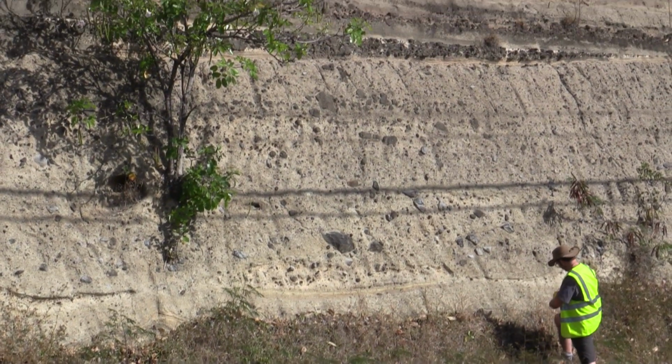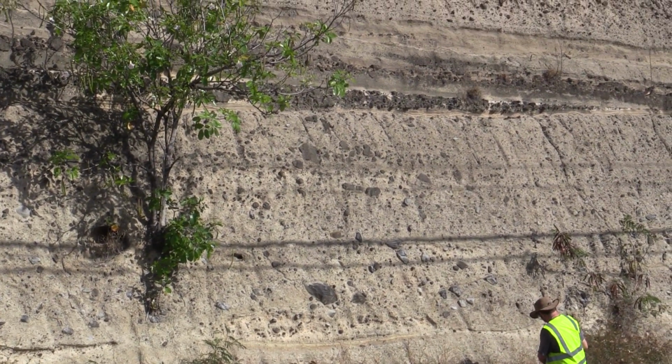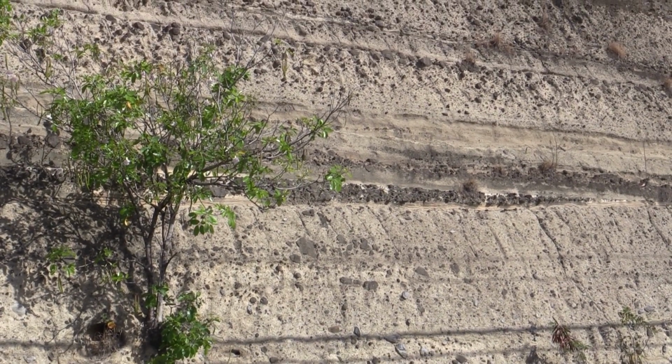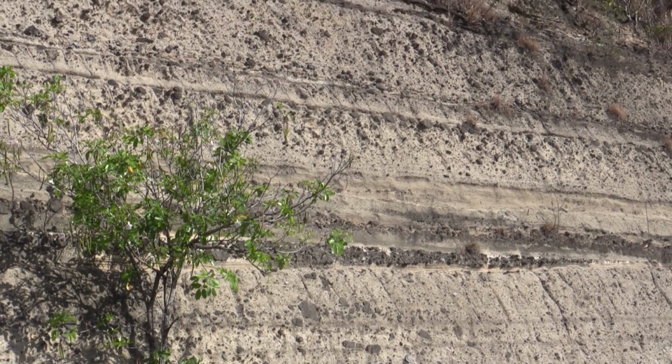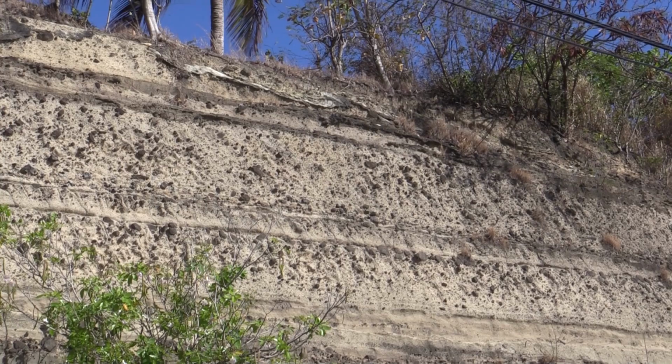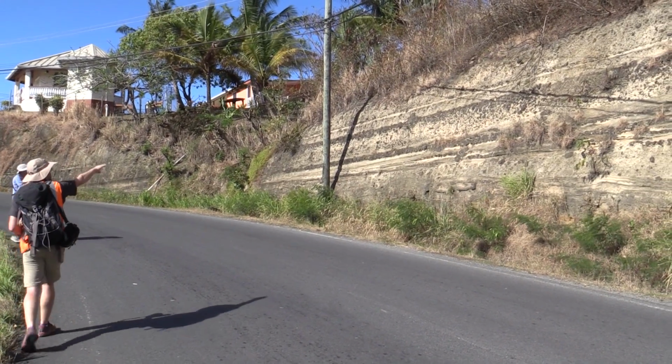The subducted slab itself is probably 120 kilometers beneath our feet, but reconstructing the whole 120 kilometers or so is a real challenge. And our objective on St. Lucia is to try and understand better the top 10 kilometers or so of the magma evolution.